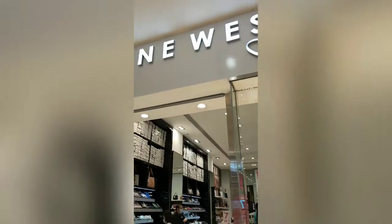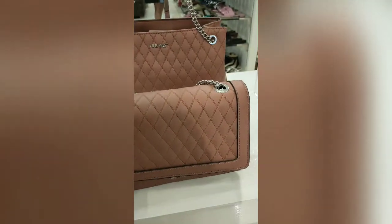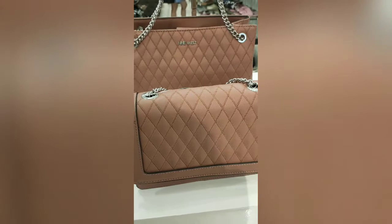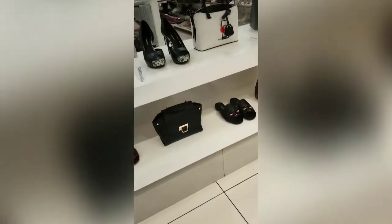The second shop that we visit is the 9 West shop. It's 5 out of 5. Face mask are worn. And social distancing is a must. So it's really good. Kahit na may sales sila guys, but they always maintain social distancing. So it's 5 out of 5.